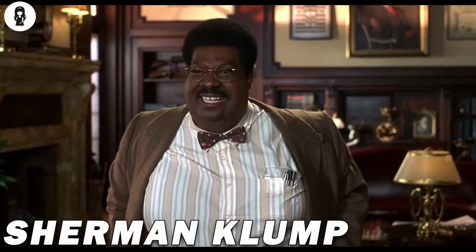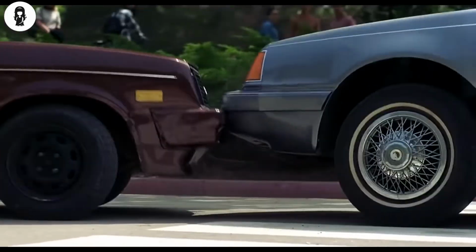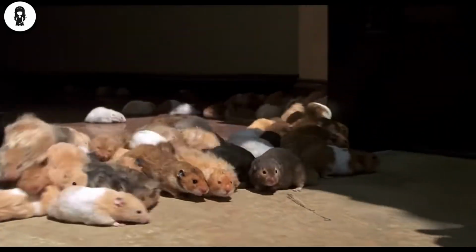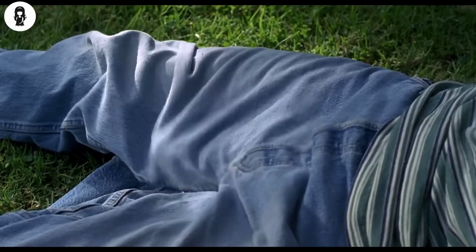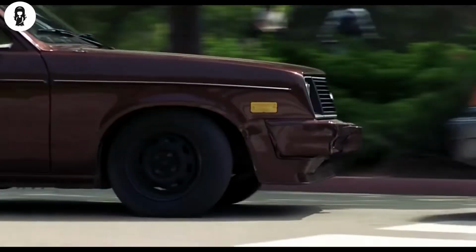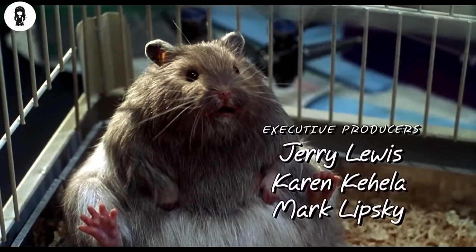The story revolves around an overweight and clumsy science professor named Sherman Klump. He is well liked by his students and peers, but his clumsiness gets him into a lot of trouble. One morning, he walks to his work at the Wellman College to see it being overrun by more than 5,000 hamsters. The infestation grows so bad that the rodents start getting inside people's pants and into their sandwiches, causing chaos everywhere. The animals are lab hamsters who were somehow let free.